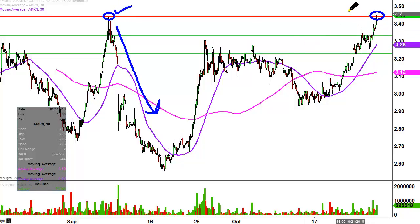So again, going back to the question of, is this the start of something bigger? Well, let's see how it can act around $3.45. See if the price can not only break above it, but start to maintain above it. No doubt about it, very nice day today. So it'll be interesting, like I said, to see if the price can get that true break of 3.45.